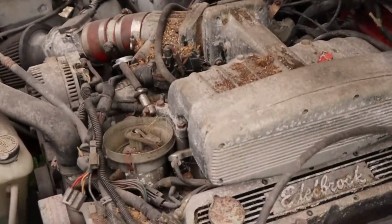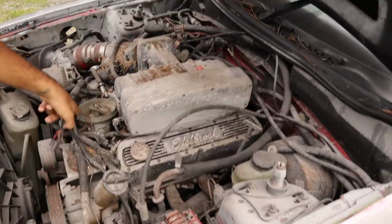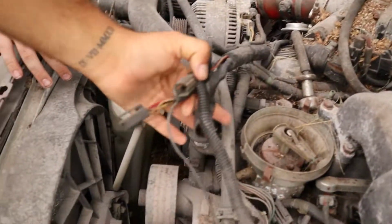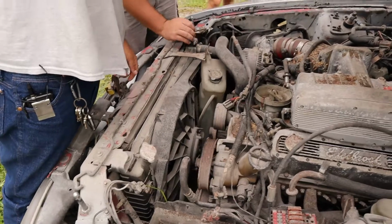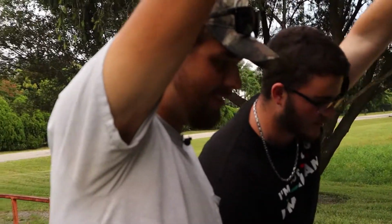Okay. It needs a battery, needs a distributor cap. Yeah, very much so. I think it's missing some stuff, for sure. Yeah, definitely, needs all the belts. Something doesn't look right here. It's got Edelbrock valve covers. It does have the Edelbrock. He said it was a 302. 302?